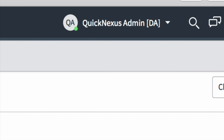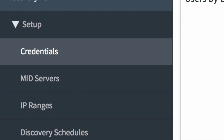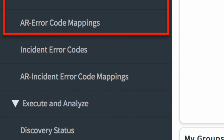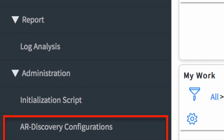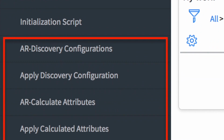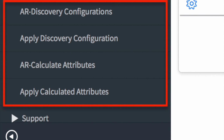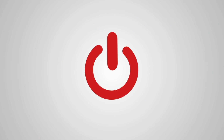Finally, let's highlight the additional features available to the QuickNexus admin. The QuickNexus admin has access to the base error code and error code mapping repository. Additionally, we can also apply discovery configurations to auto-configure discovery and configure calculated attributes to enable the auto-population of manually maintained attributes in the CMDB. This concludes the technical walkthrough of the core features of Discovery Admin.